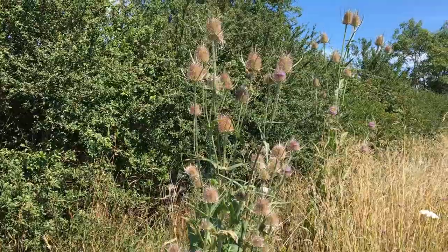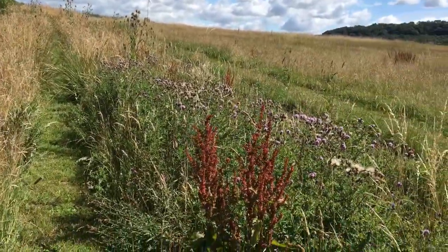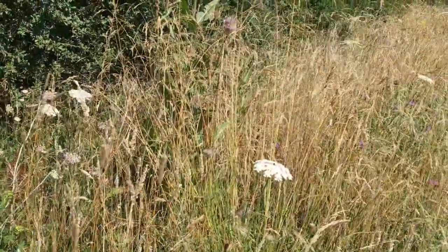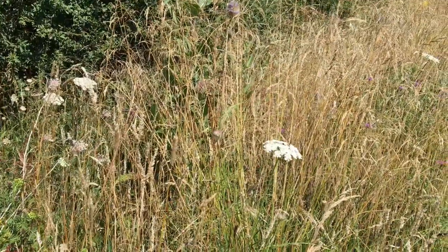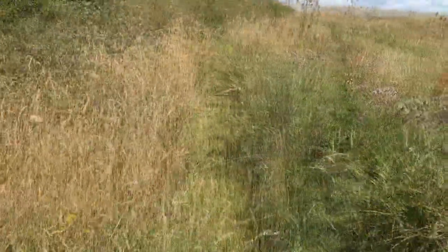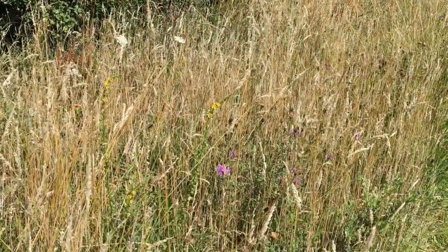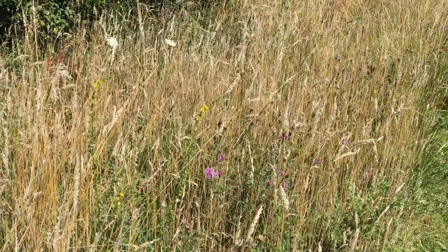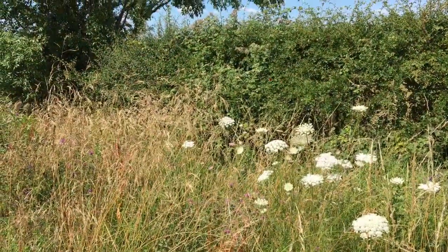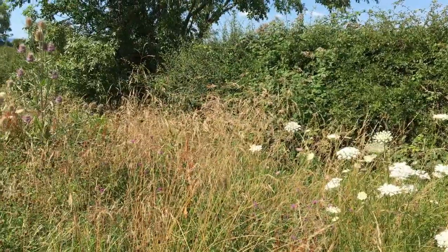Lovely big stand of teasels. The broad round heads of wild carrot, always covered in insects, little flies. The yellow agrimony, and the big lacy flowers of the greater knapweed. Tufted hair grass, that's what it's called, these long grasses.